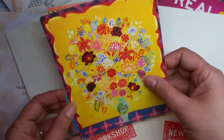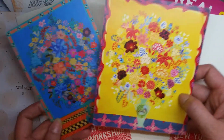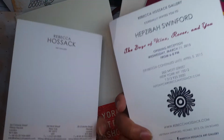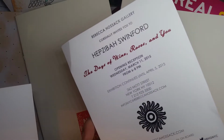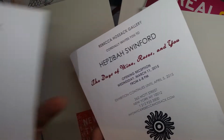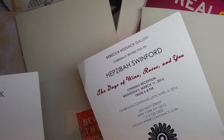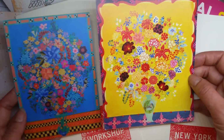Okay, so this is a couple of postcards. As I was waiting to go to the theatre, I walked around Lower Manhattan with my cousin, and we went into a gallery, and these postcards were free. I'd been happy to have paid for these. Oh, look, there's information about the reception, although I think that would have already... Oh no, March. There we go. So this is Hepzibah Swinford. I thought they were really lovely.